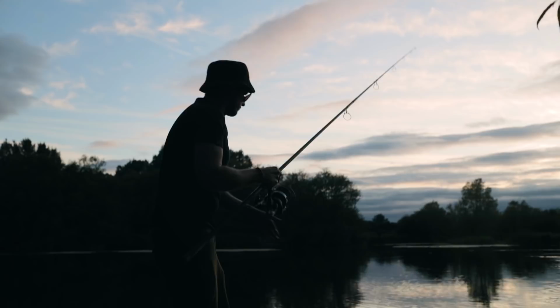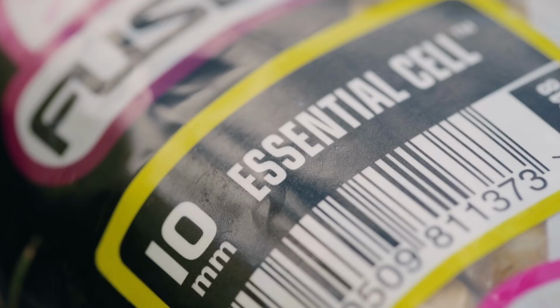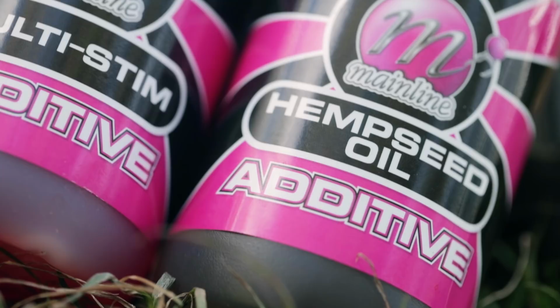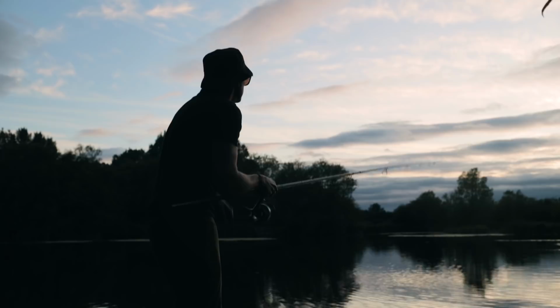I've got a mixture of, I've got some 10 mil cell, some 10 mil essential cell. I've crumbed some, chopped some. I've got some sweet corn in there as well. And then the whole lot's covered in a couple of different oils. Got some hemp oil, some foss oil. And it just makes the whole mix really, really attractive and gives it all a bit more pulling power. But we'll see what happens.